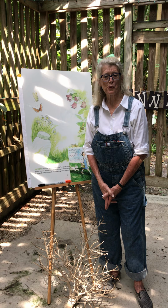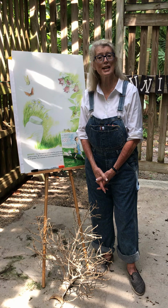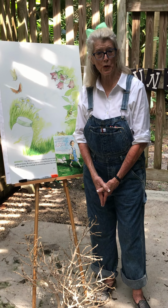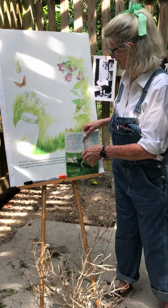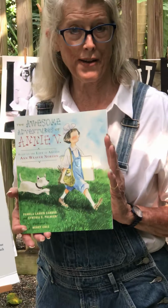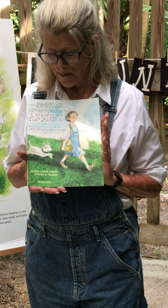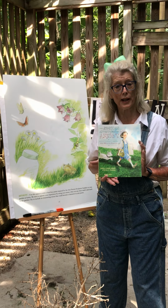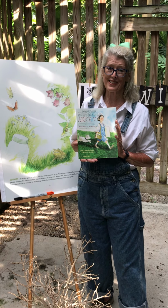There is a wonderful book that I hope you will read in its entirety when you return to your school. I want to show it to you right now. The name of my book is The Awesome Adventures of Annie V. This book was written by Pamela Caruso and Cynthia Palmieri. They are good friends of mine and good friends of the gardens.